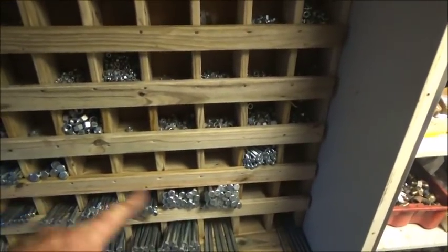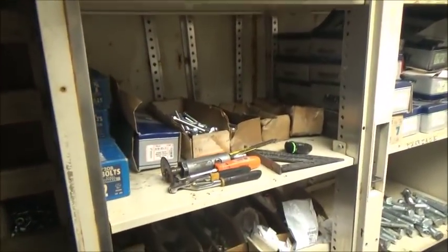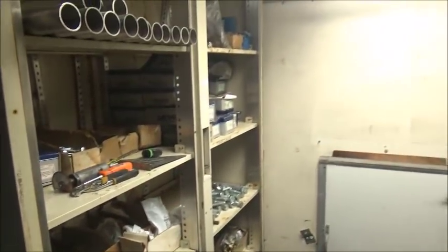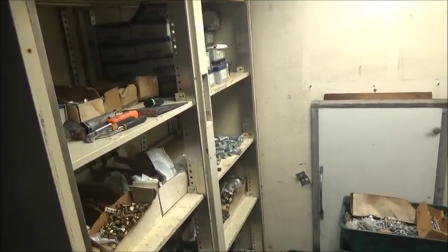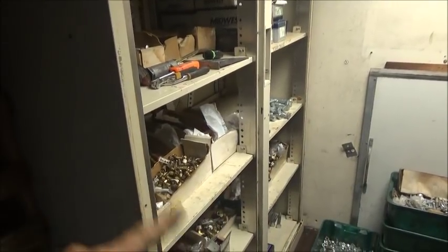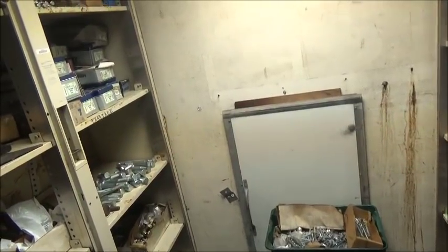We've still got a few cubbies that don't have anything in them, but we've still got more stuff to put in. We're not quite done. And here's the cabinets. I did take the doors off, which I like a lot better. I didn't mind the doors being on when they were closed, but they were actually just taking up space being open. And there's only so much room in here.